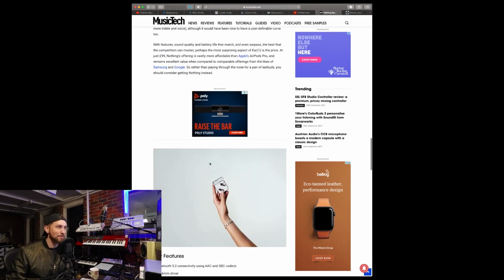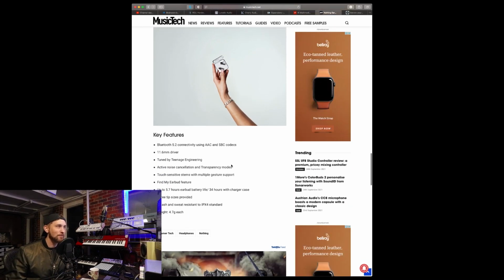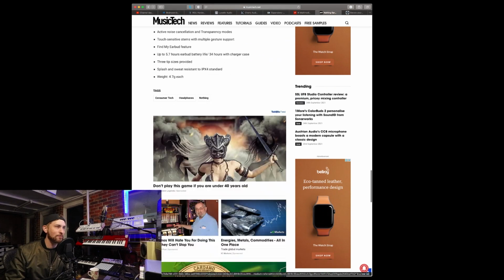And yeah, so this looks pretty cool. Some of the key features here: Bluetooth 5.2 connectivity using AAC and SBC codecs, 11.6mm drivers tuned by Teenage Engineering, which is pretty cool. Active noise cancellation and transparency modes, touch sensitive stems with multiple gesture support. So, like if you have AirPod Pros or you've used them before, you can touch them, turn them on and off, slide up and down, turn them up and down, and so forth. A Find My Earbud feature, which rings a sound if you've lost them, so you can find them if they're under your bed sheets or wherever they are, under your car seat or whatever. Up to 5.7 hours of earbud battery life, 34 hours with the charge case, 3 tip sizes provided, and splash and sweat resistant to IPX4 standard, weighing 4.7 grams.